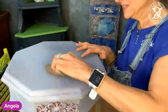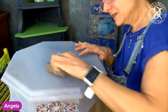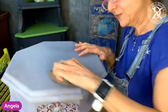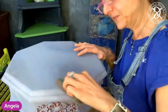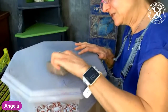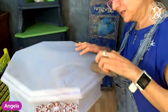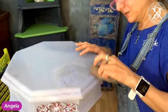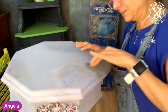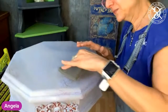So you can slightly sand those edges down if you wish to. You don't have to. We're going to cover up some of those edges with that transfer, but certainly you can do that. As I said, just be gentle, and then you just wipe that off so that there's no dust left.